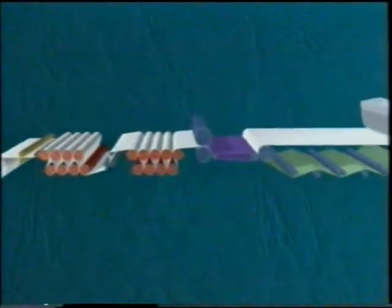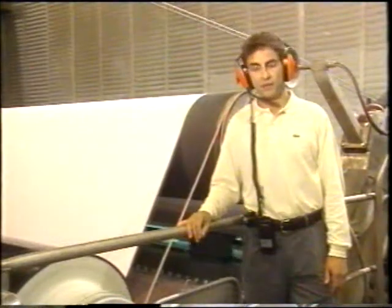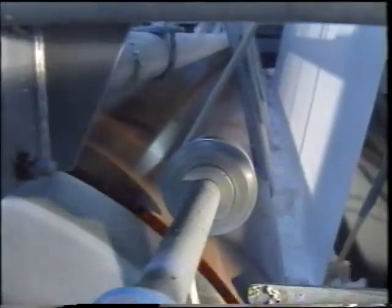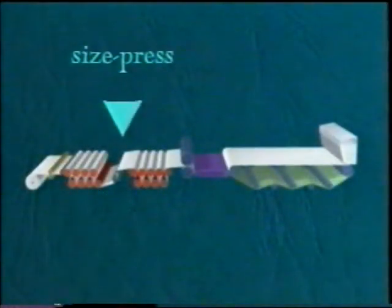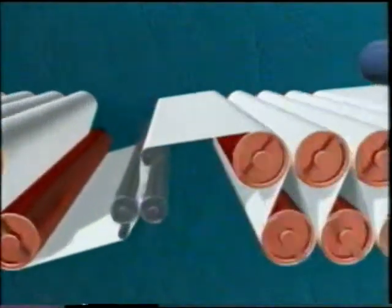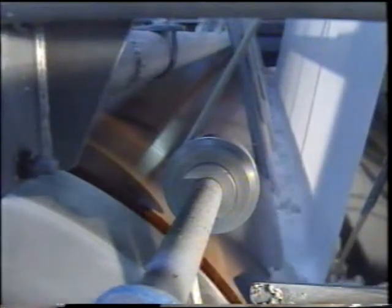After the press section, the sheet can now be dried properly by passing it over all these steam-heated drying cylinders. All that remains now here in this drying section is for the paper to be given a surface treatment. This usually takes the form of a light coating of starch or other binding agent, and its purpose is to improve the surface of the paper to enhance its printability. This is known as the size press, because the paper is being sized or sealed.